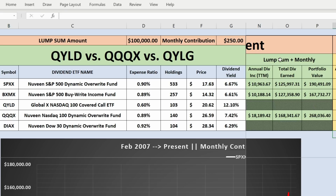Now what I do find fascinating here is between the two S&P 500 funds, the dynamic versus the buy-write, again the dynamic is where they only write on 50% of the portfolio, long-term goal, versus 100% with this fund right here. The portfolio value was definitely higher, which we anticipated with the 50% writing strategy here. But I noticed that the dividend income is actually just as competitive as BXMX, which I found surprising given that they're only writing options on half the portfolio.